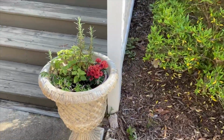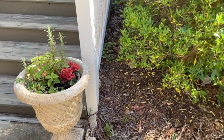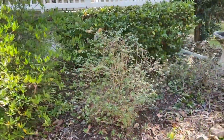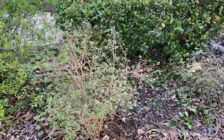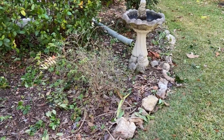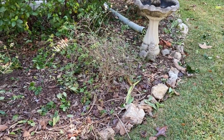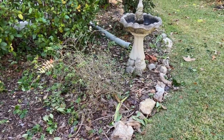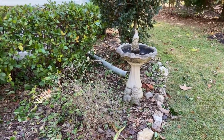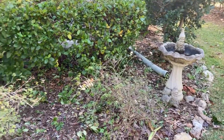If you put out some certain plants, they'll eat them. So everything that I have out here in the front yard is very well deer resistant. I have a few shrubs this way and a very dirty bird bath, as you can see with my gnomes that I've had, I mean, probably 30 years now.